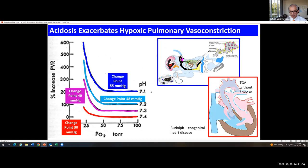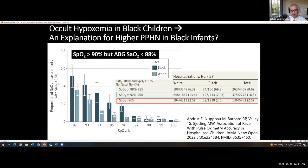Similarly, more recently, studies have come out showing that in African-American infants, things are different. And here is a study where they defined occult hypoxemia as a situation where the SpO2, the pulse ox, is reading a normal number, but the ABG, when you do a co-oximetry SaO2, that number is less.